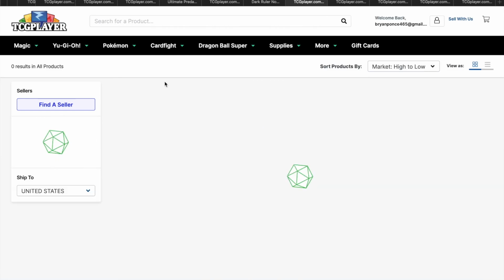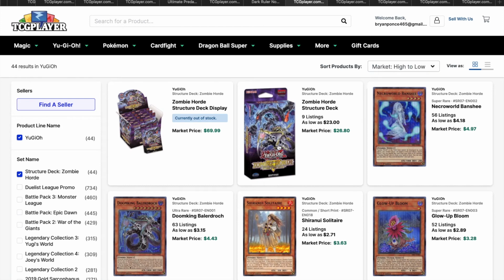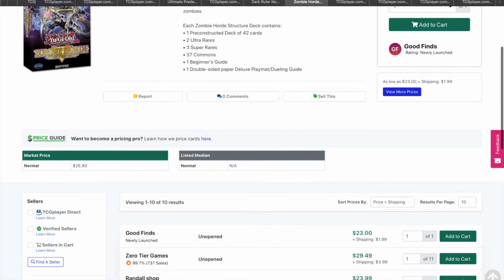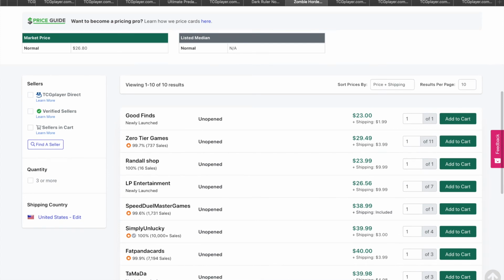If you guys don't believe me, check out the Zombie Horde structure deck right here. Get ready. Hold your breath. Here you go. So if you're looking to get the Zombie Horde structure deck that was $10 at release, it is now a whopping $30. Yeah, $30 for a structure deck, guys.